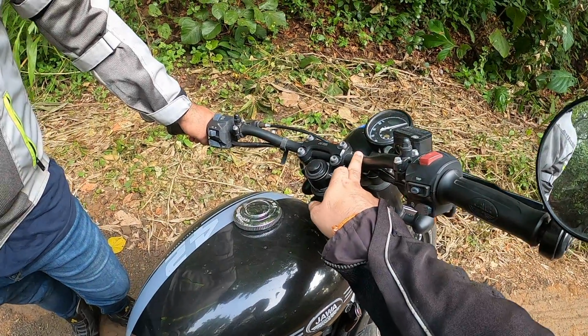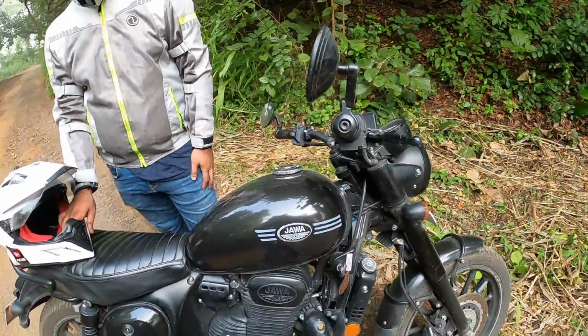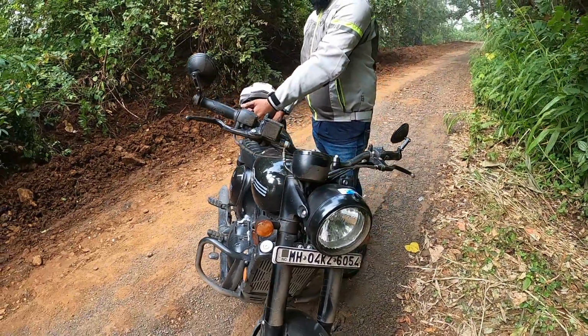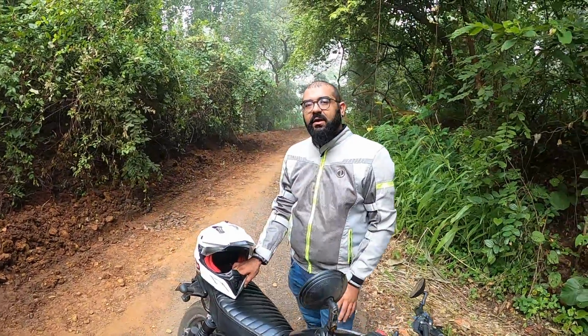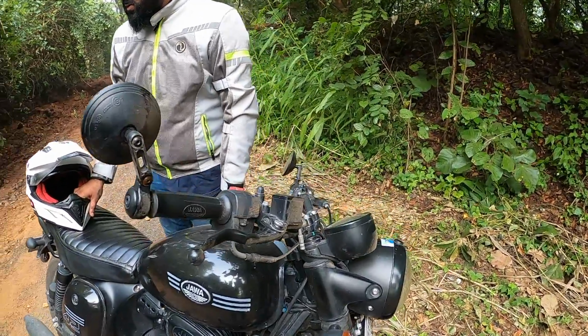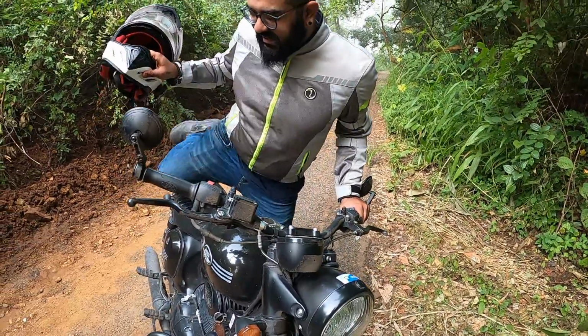I particularly didn't like the handlebar. The handlebar is slightly on the aggressive side, especially because you have a center-set foot peg and then these aggressive handlebars. It's not that aggressive, it's where your riding triangle kind of goes for a toss. But again, we are ADV riders, so our opinion is inclined towards a completely upright position. So that's why I mentioned it.